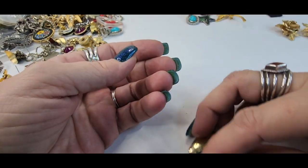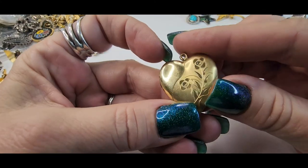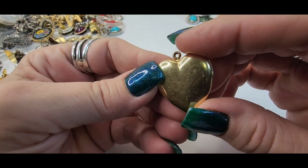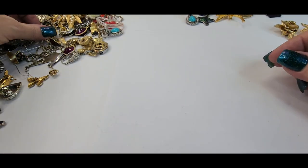Pretty little locket. Definitely just some kind of plating over it. I don't think it's gold filled. So pretty little vintage piece.